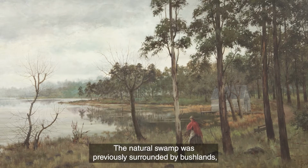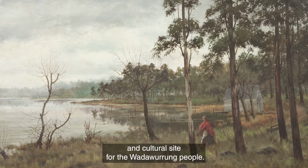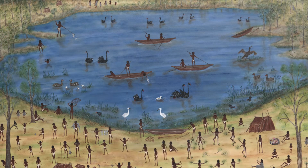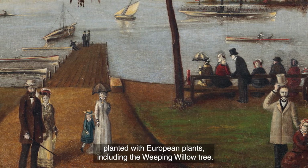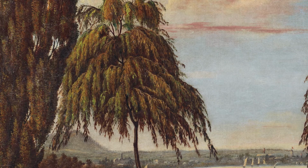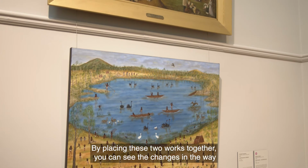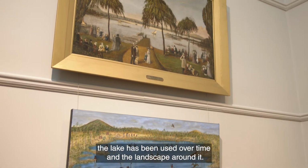The natural swamp was previously surrounded by bushlands, which served as an important food and cultural site for the Wadawurrung people. In its place, Thompson has depicted green lawns planted with European plants, including the weeping willow tree. By placing these two works together, you can see the changes in the way the lake has been used over time and the landscape around it.